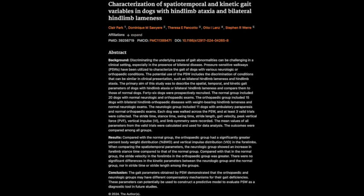Today we're really diving deep into a fascinating area, veterinary gait analysis. We're going to uncover how a dog's walk can actually reveal hidden health secrets. Get ready, it's more interesting than it might sound.